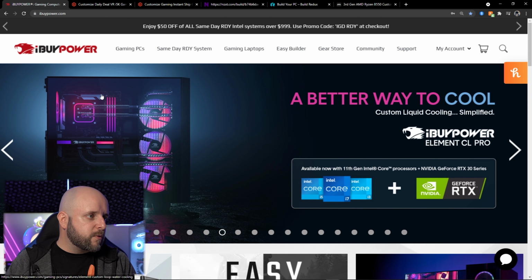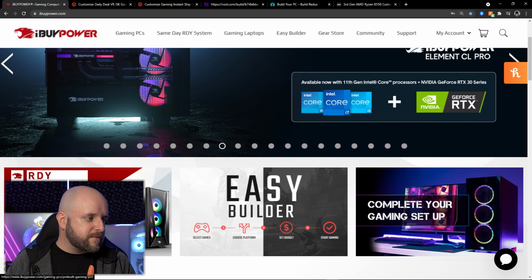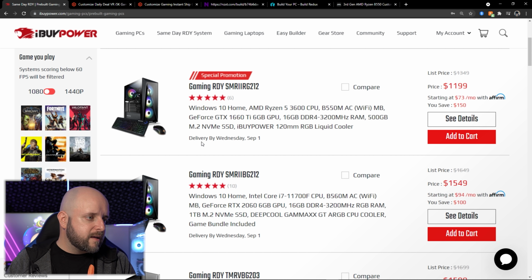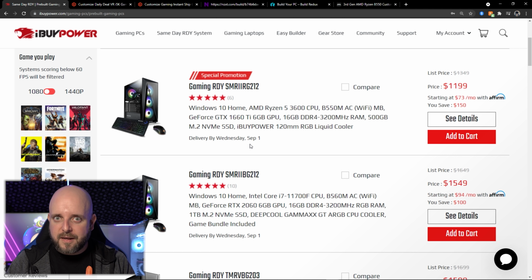Now, the first couple of systems in the first 2 price ranges are going to be iBUYPOWER's ready systems. These come in a few days. They're already built, so there's no customization. If you want to get to the same-day ready systems, just go to iBUYPOWER.com, scroll down a bit, and it's right there on the left, RDY systems. As you see here, all of these will deliver by Wednesday, September 1st. That's in a couple of days.